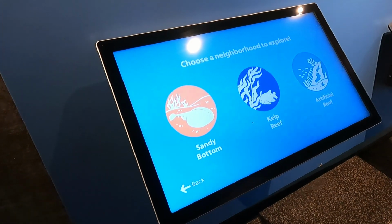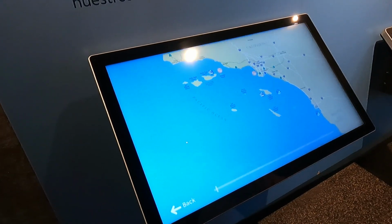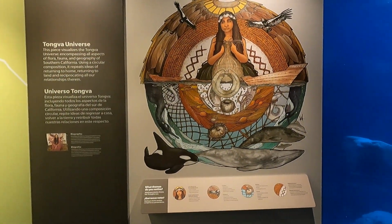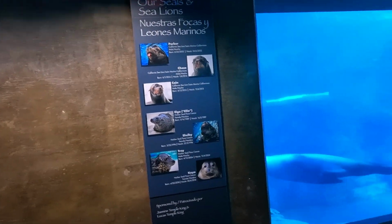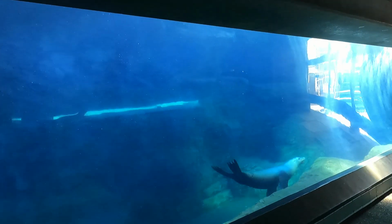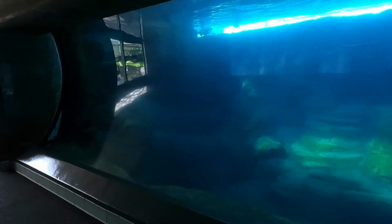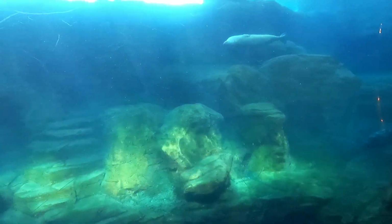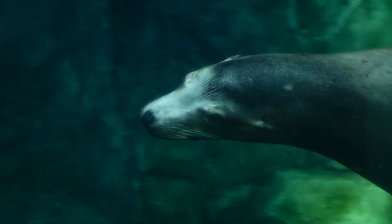Of course, we couldn't resist the interactives. It was fun to explore and check out the artwork, but it was the sea lions that brought out the 7-year-old in me. I don't like tunnels, but I loved this one. Watching the sea lions and seals swim was so much fun. These were the ones we were watching from the other side. And as you can see, I think you can see them from above too. And you can watch feeding and training sessions from above.